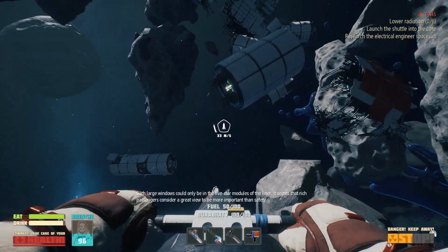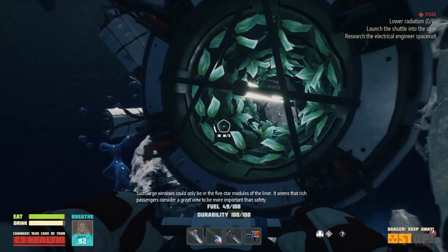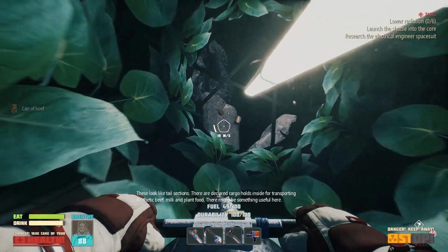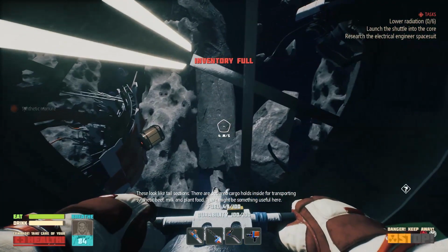Such large windows could only be in the 5-star modules of the liner. It seems that rich passengers consider a great view to be more important than safety. These look like tail sections. There are declared cargo holds inside for transporting synthetic beef, milk, and plant food. There might be something useful here.